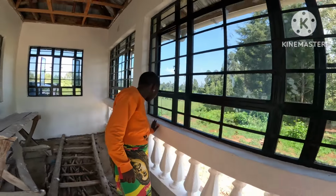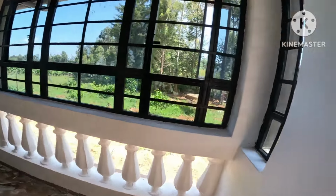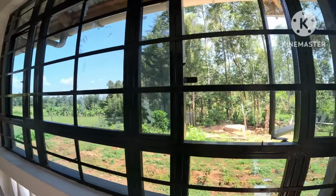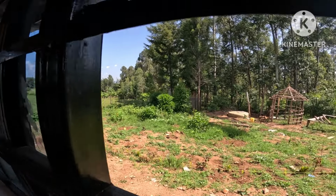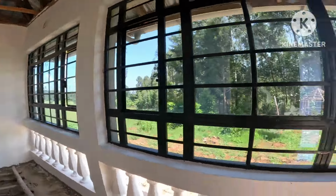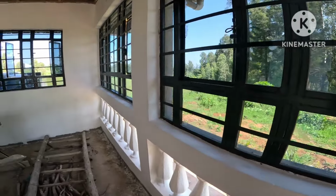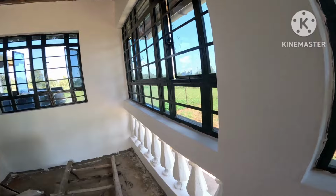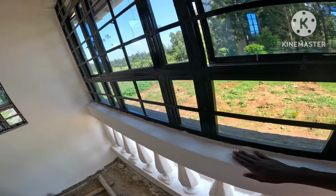So this, guys, is from the veranda. This is the veranda part. It's open, you can view from the outside, and the view from outside is so cool. I can feel the birds just chirping. This place is so serene, so quiet, very quiet. They've actually cleaned this part. I can just feel it's very smooth.